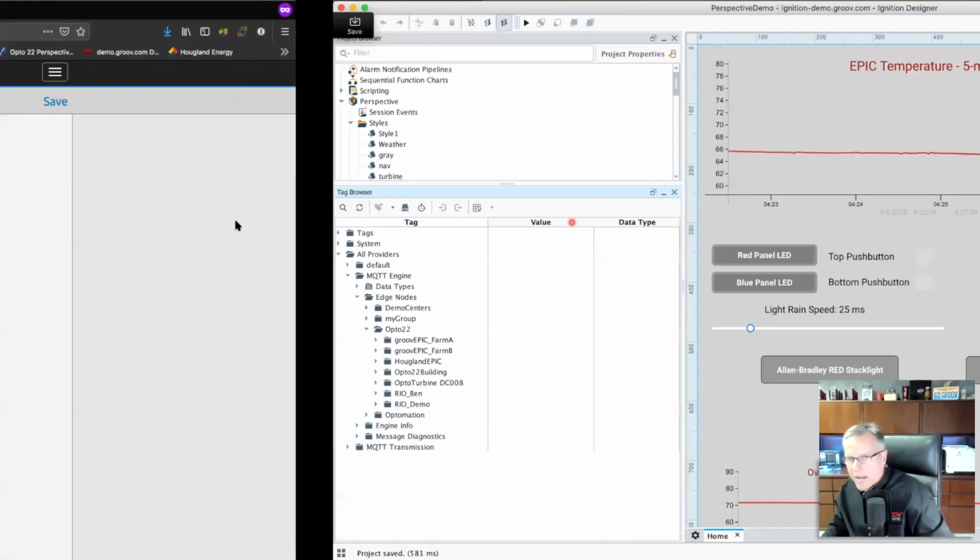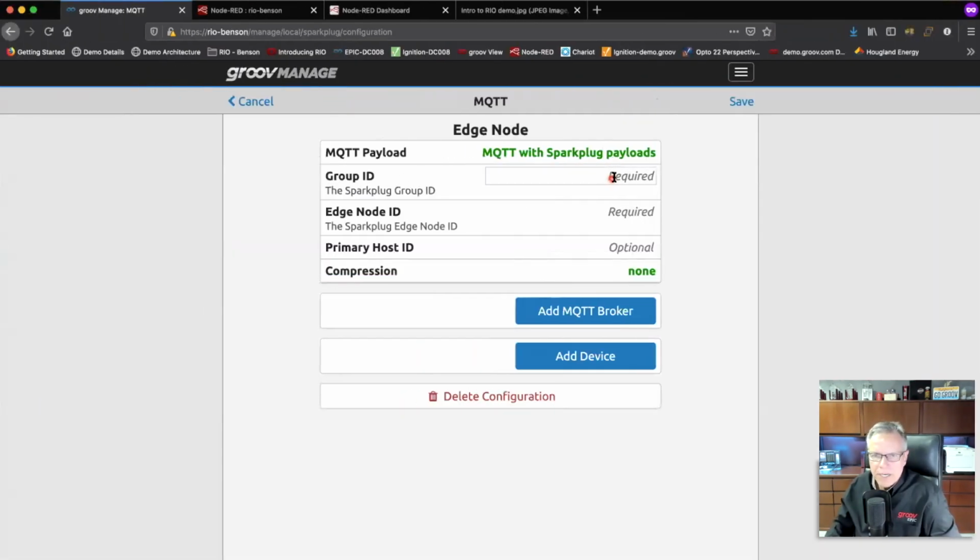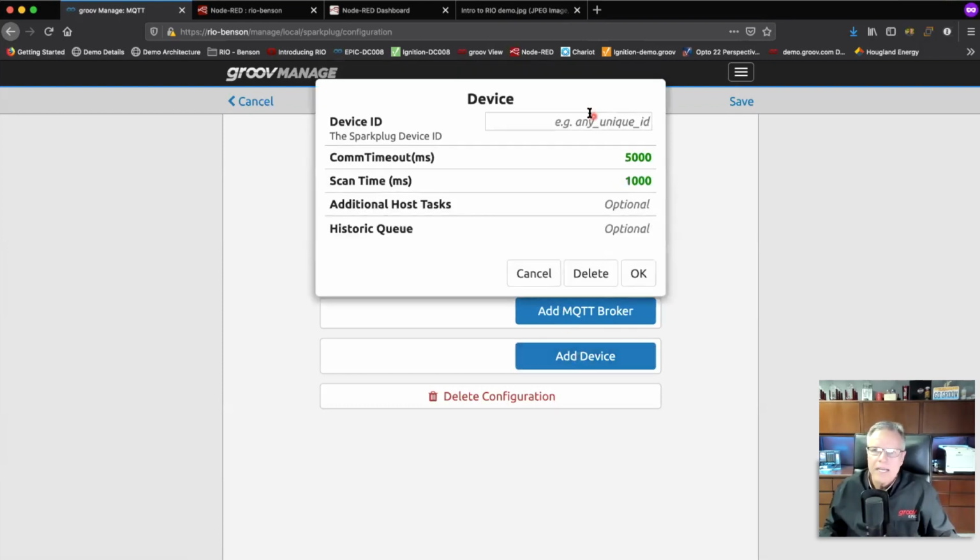So let's go back over here to Ignition and take a look. I've got Opto 22, RIO demo, and so on. Let's do something similar. So I'm going to come in here and fill in the blanks. We'll say the group ID is Opto 22. We're going to say the edge node ID is RIO Benson. I can put in an optional primary host ID. I'll leave that out for now. And then any unique ID for the device. I'm just going to call this one my RIO.